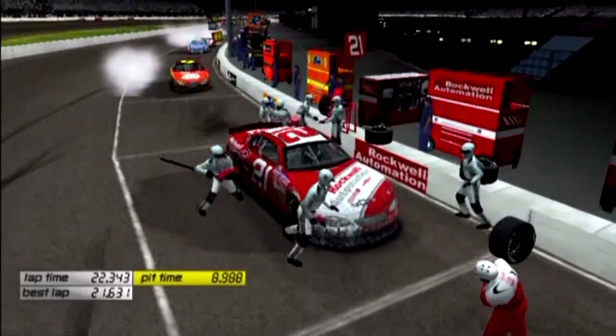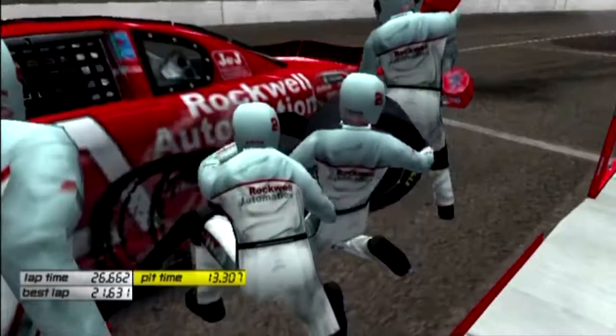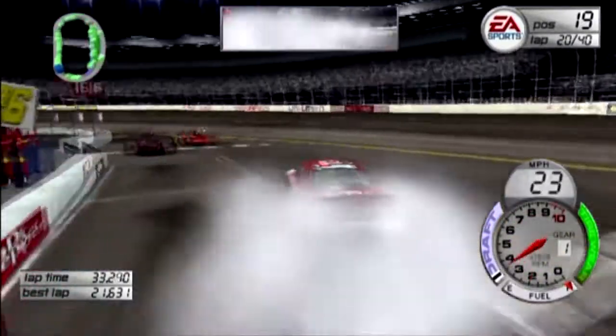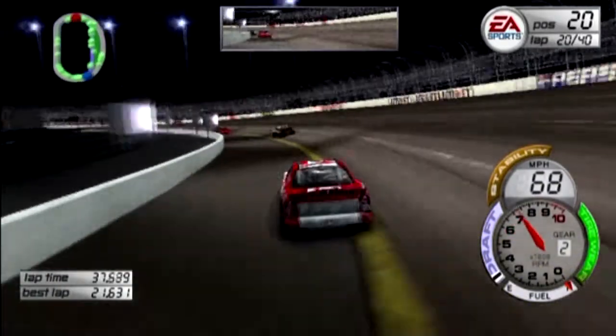Alright guys, good pit stop, no mistakes. Official looking us over there. Got quite a few tire marks, not a surprise. And, oh, we got held up by Scott Wimmer. No problem, there's Jonathan Wolf behind us. There goes Dale Jarrett.